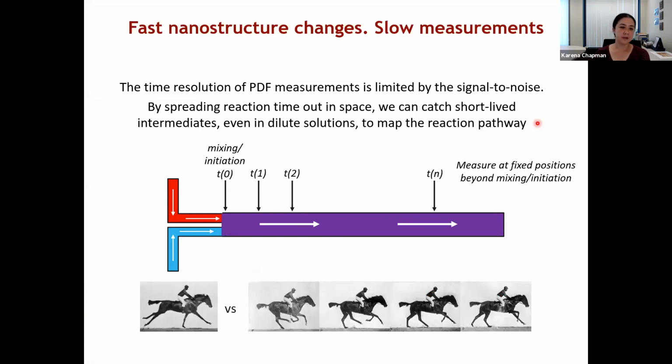And so this is effectively a new approach that we've been taking to enhance the time resolution of our PDF measurements, which are limited by the signal's noise, by spreading out our reactions in solution over space. So we can mix our reagents at some initial time point, and that'll be time 0 in the reaction. And then the reagents flow along some kind of flow path. And depending on where we probe that reaction, that's giving us a different time point in that reaction. And we can end up sitting at any particular position in space for a minute or an hour or whatever it takes us to get sufficient signal to noise to understand what's going on.